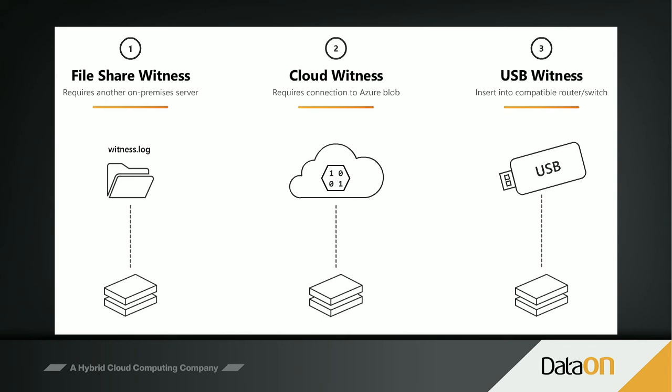Basically, both nodes will have access to that file, and so you could either do a file share witness, which would most likely be a local file share in your data center, and both nodes will have access to that file. Or you can do a cloud witness if you have some edge scenario where you don't want to have another machine to do a file share. That gives you the ability to just leverage the internet and Azure as a cloud witness.